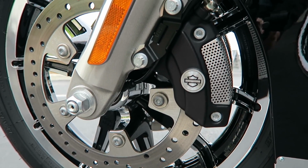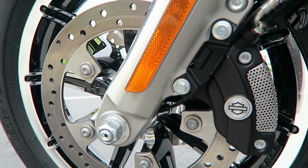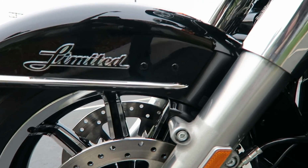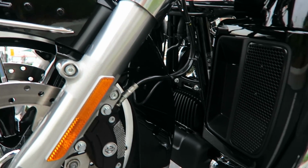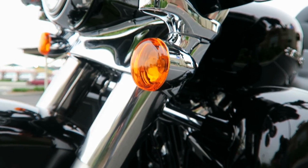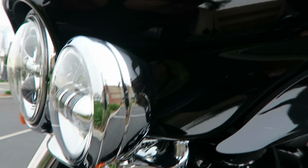That's not to say that the ride is bad on a Road Glide or Street Glide. It's just quite a bit better, with the more travel and the suspension, and that nicer seat on here as well, and the more wind deflection with the taller windshield. The ride comfort is significantly better on this bike than a regular Street Glide is.